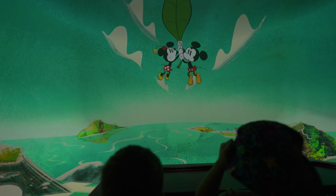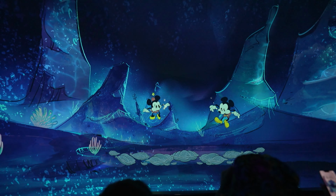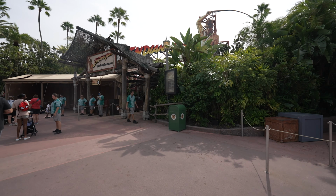Now, this ride's quickly become a fan favourite thanks to its focus on family fun, and is, in my opinion, a worthy replacement for its predecessor. As much as I love the Great Movie Ride, this one I think is pretty good. Moving on now, and we're going to be heading around the park clockwise, which takes us to the next area on our tour, Echo Lake.